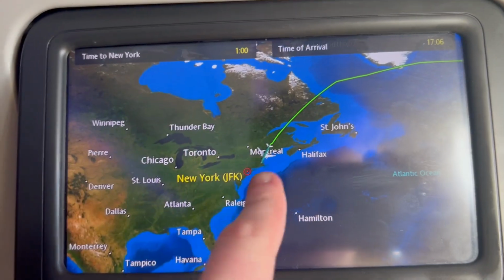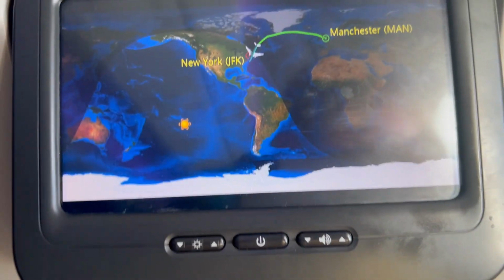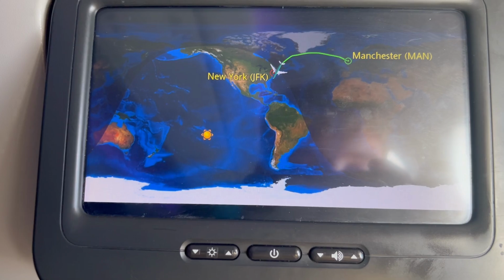It feels so weird being on this side of the world as well, in that map. It feels like we've been on it for ages, but not at the same time. It's such a weird experience for our first transatlantic flight.